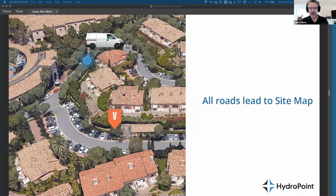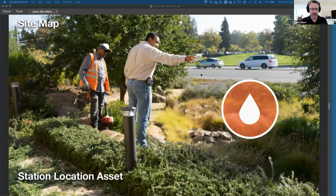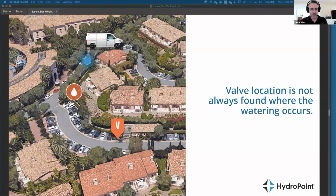Like I say, all roads lead back to sitemap, but sitemap is such a powerful tool, and the more people use it, the more that's realized. In it, you're placing assets on a map based on their physical location on the site. We introduced an asset called the station location asset, which was created because we know that the location of the valve is not always where the watering occurs. In some systems I've been to in my past, the valve is in an illogical place, like a football field away, so it doesn't necessarily mean that where the valve is, the station is. Finding what the water turns on is way easier than finding the valve itself.